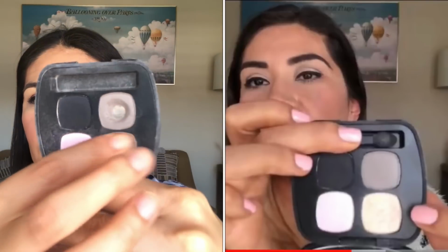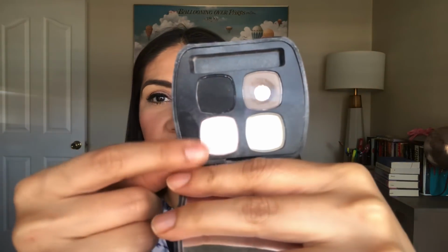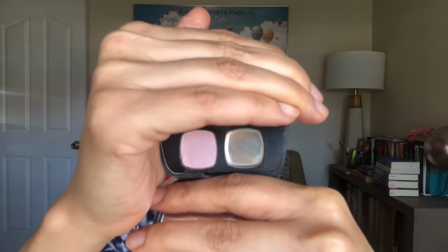As you guys can see, I've been able to hit pan and use up this shade right here. This is in the color Opulence, which was a creamy champagne-y color. Then I have this shade right here, which you can't even see, but it's a pink shade. It's a shimmer pink shade in the color North, and I am currently using that one to set my eyeshadow primer. It's a very soft pink.